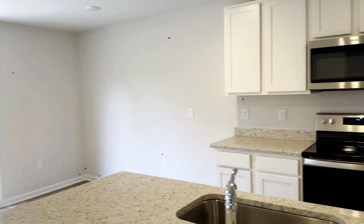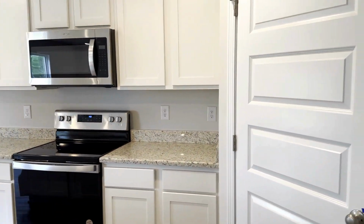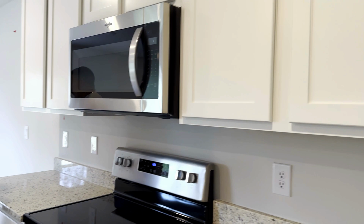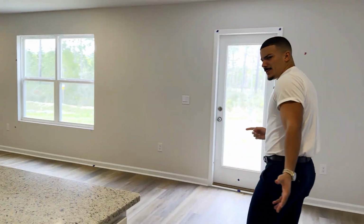Nice. Again, we have stainless steel appliances here, all Whirlpool products. Beautiful walk-in pantry there. A lot of cabinet space here.